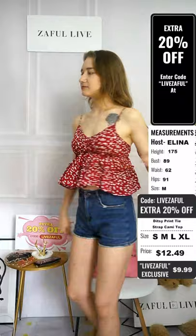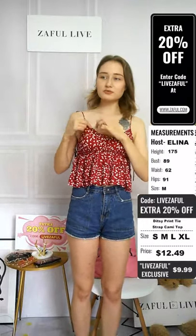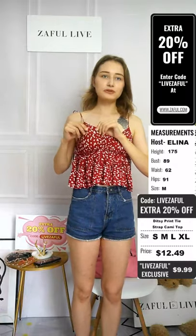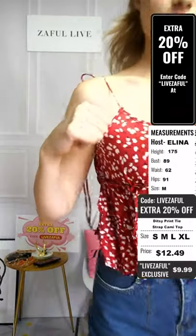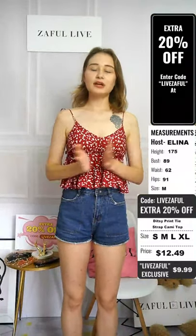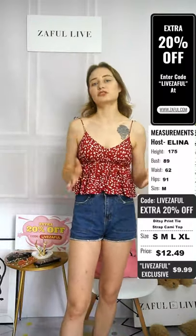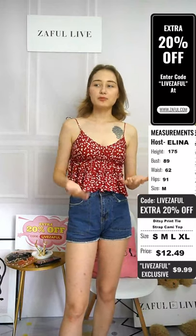Looks really nice. We have small flowers. I will come closer, you can see. Material is rayon, for summertime. And we have different sizes: small, large, and extra large. I'm wearing medium.